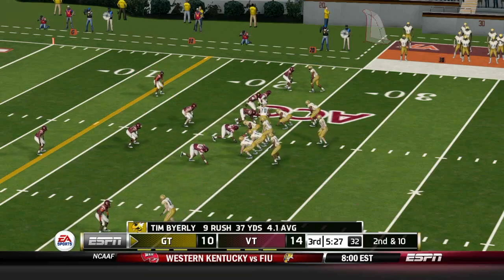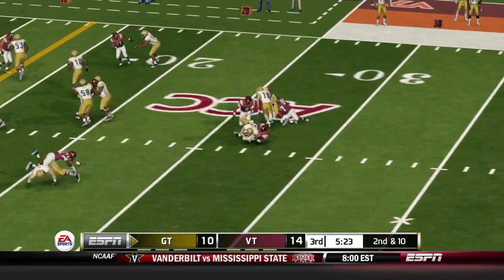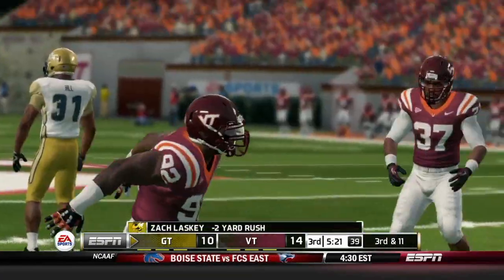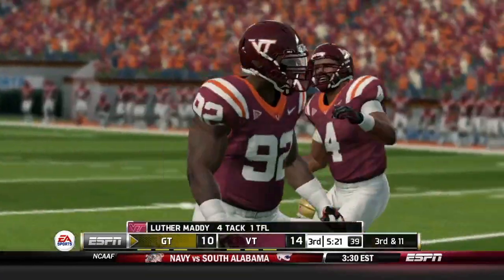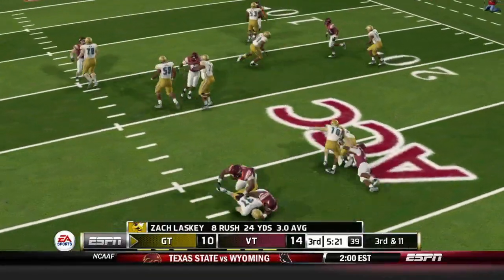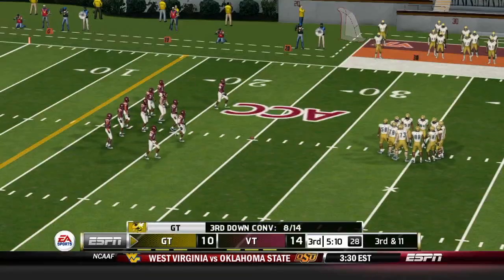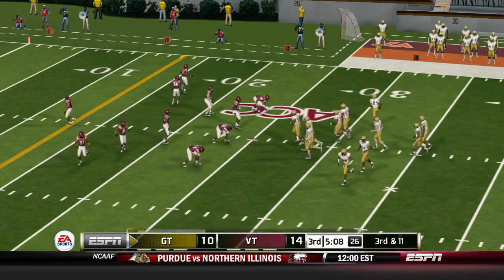Watch 36. 36 to Mike. Got you, boy. They bring him down in the backfield. That's a loss of 2 yards on the play. That makes it third and 11. It's third and 11. Ball on the 25.